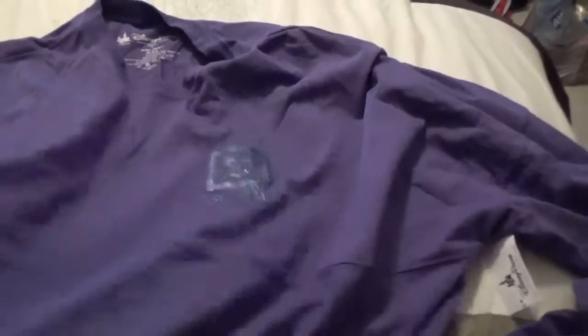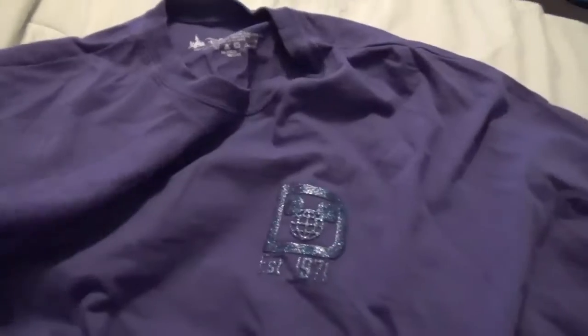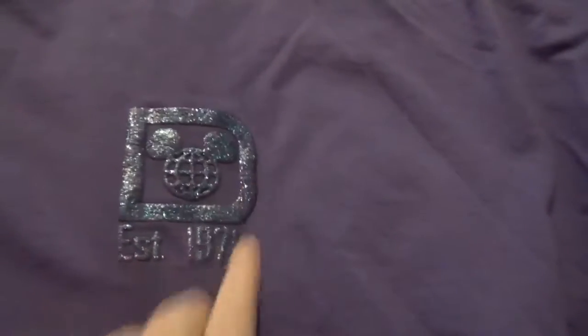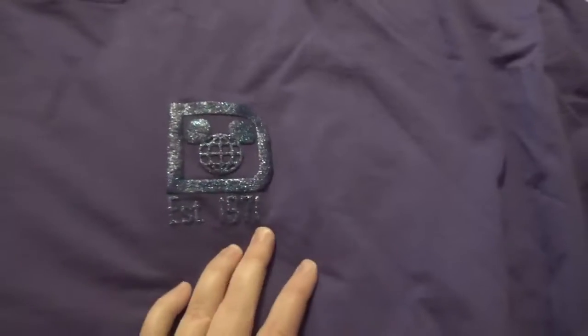So my mom had requested me to purchase a Spirit jersey for her, of which she's gonna pay me back. She wanted this purple Spirit jersey. Sorry, it's wrinkled, Mom. That's what happens when you have to shove it in your carry-on. Okay, so it's got the old Disney World logo, and it was established in '71.